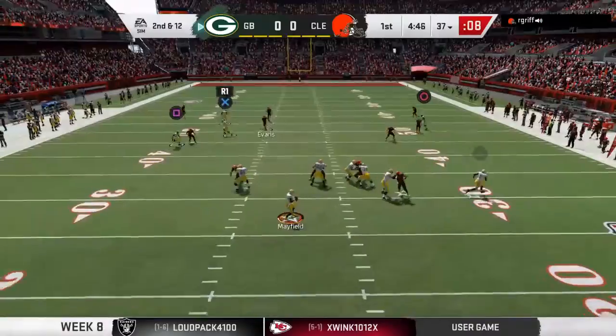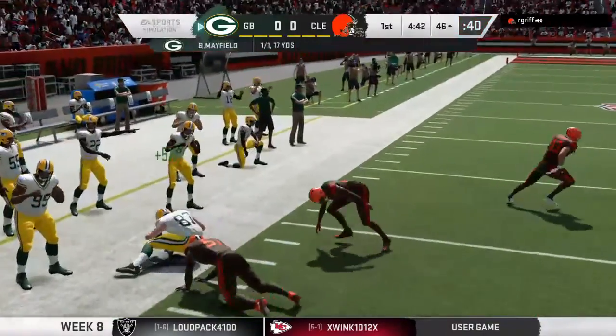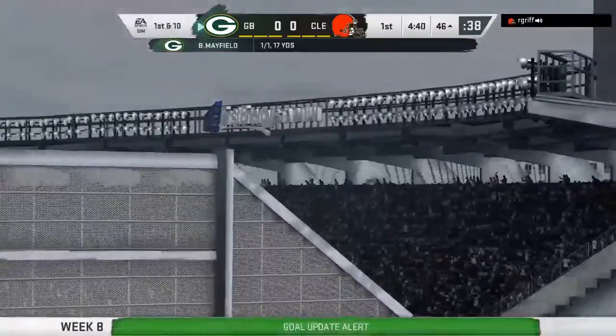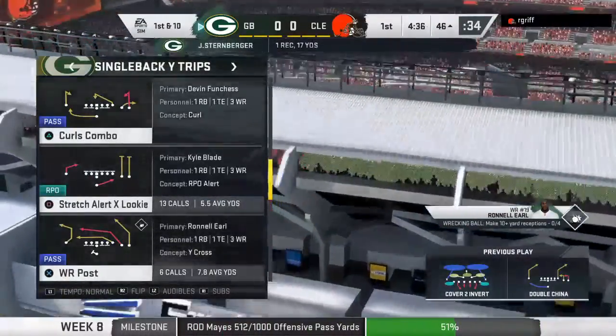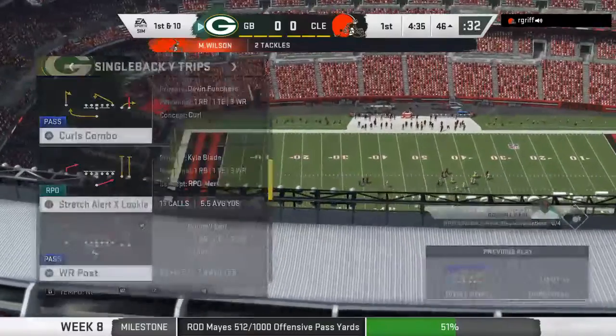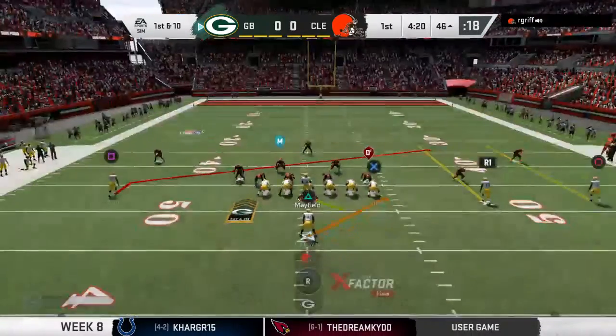Here's 2nd and 12. Here's Mayfield. That's complete to the former Aggie, Jay Sternberger. And he'll be taken down, but not before he gets into enemy territory. 17 yards on the play there as the Packers have the first down as well.